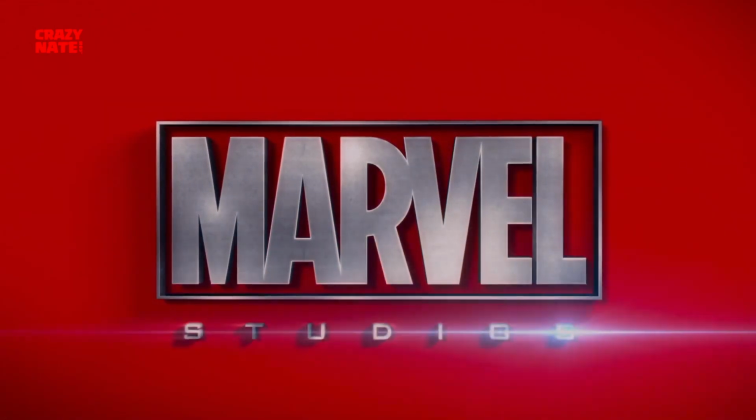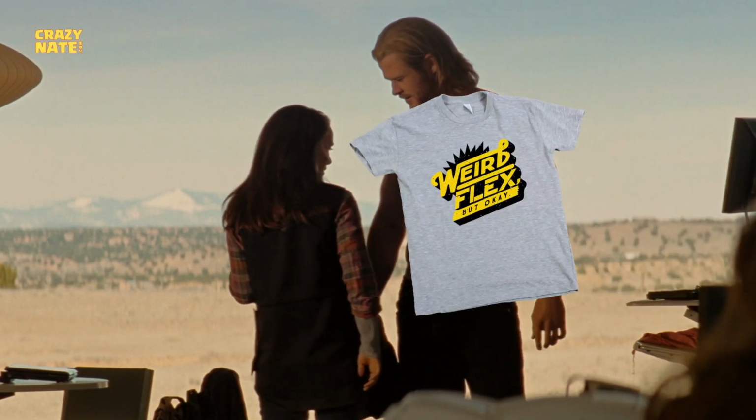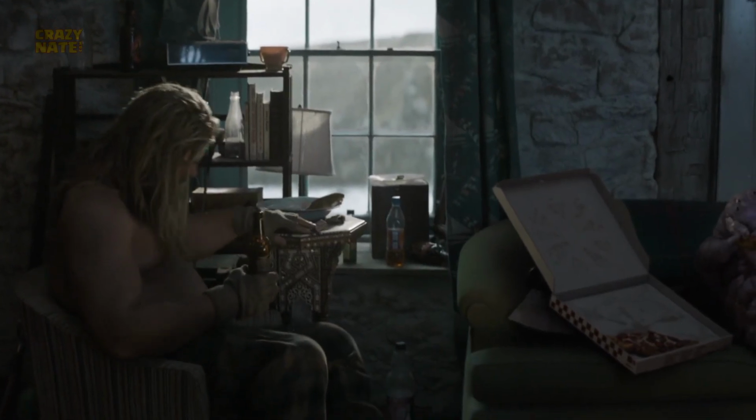Marvel got a shout out as well. On the cover of the men's magazine, we see Chris Hemsworth, and that's the hammer swinger Thor. And over here on the cover, it says swap fat for ripped. This is probably a reference to Avengers Endgame.